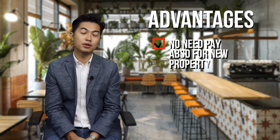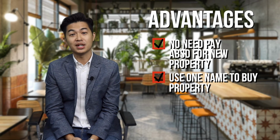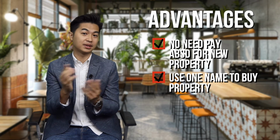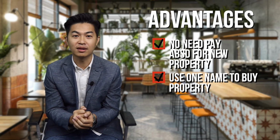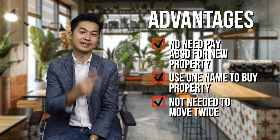Number 1, the couple do not have to pay ABSD for the purchase of their private property. Number 2, similarly to option number 2, they too will be able to choose to buy their new private condo by using only one single name, thus freeing the other spouse's name for a possible second property while avoiding ABSD. And number 3, of course, they will be able to save themselves the trouble of moving twice.